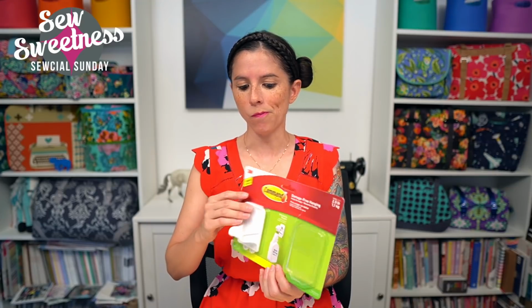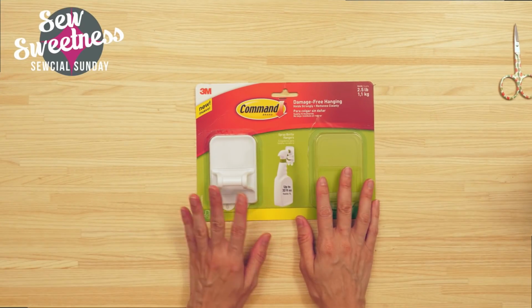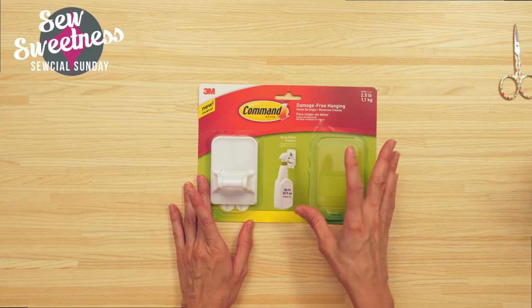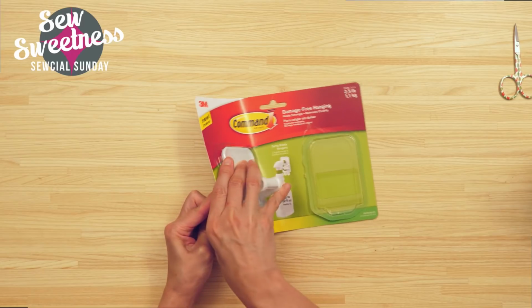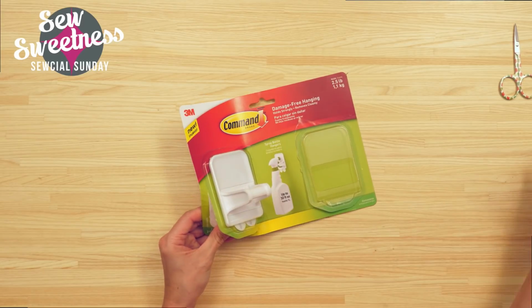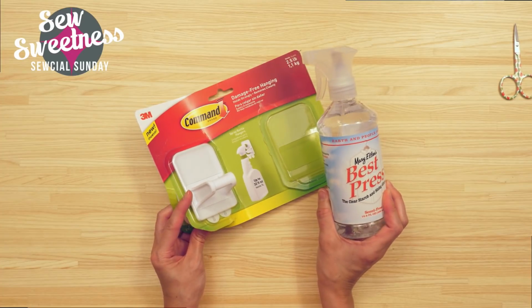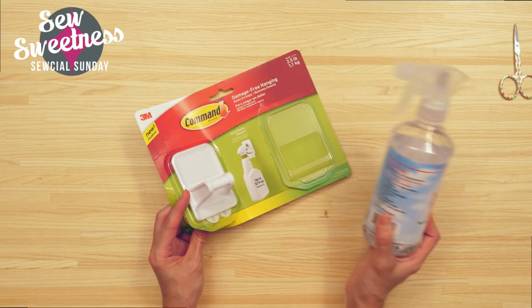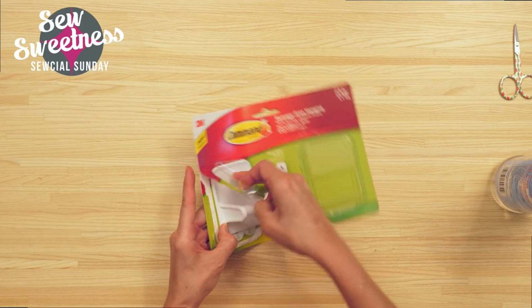So I'm going to have Danny switch over to the overhead camera so that I can share with you this project. It's simple enough. Two of the hooks come in the package. Obviously I took one out already. And the hooks come with everything that you need to hang a bottle on your wall. So I wanted to hang this Best Press right by my ironing board. I was keeping it on my desk, but across the room, so I would always have to go run and grab it whenever I needed it.